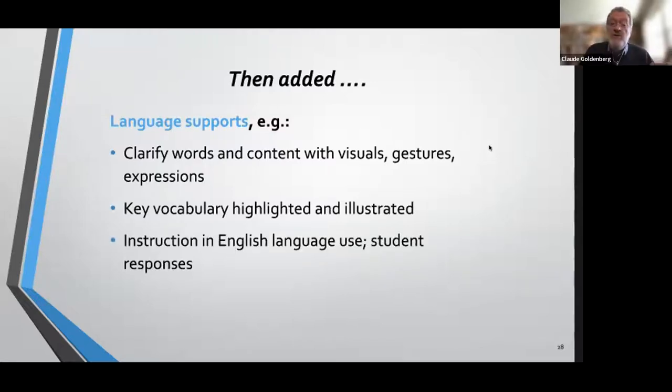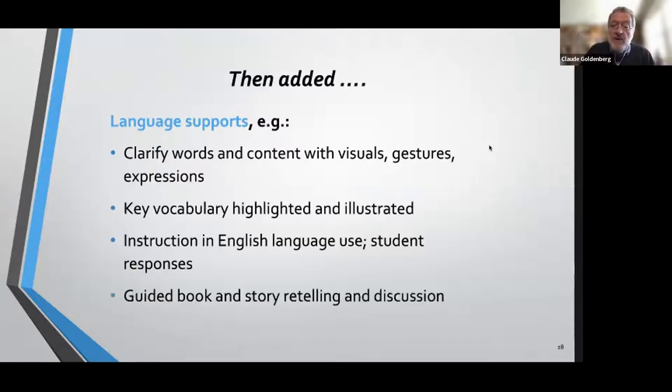The students received instruction in English language use, and students responded. So this was English language development, not just comprehensible input, but also comprehensible output. They wanted the students to really be familiar, be conversant with the language, the words and the text that were being used to teach them to read. And they also engaged in guided book and story retelling and discussion.